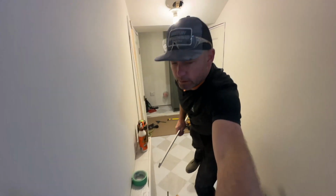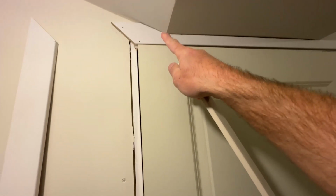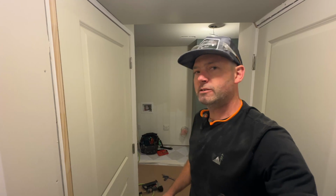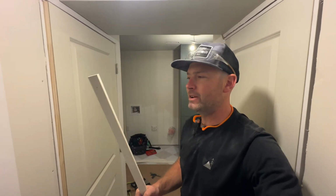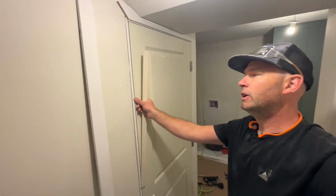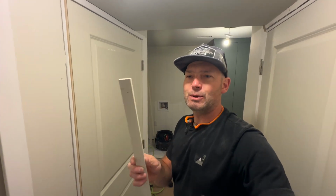Just moving forward with getting these doors installed. These ones under the bulkhead are a little bit tricky. I'm having to notch some of the casing around the bulkhead. That's been fun, but I wanted to show you a little trick because Heather asked me about this the other day. How do I actually put the doorstop on when I'm working by myself? It's tricky because you have to hold the door flush, but I have to be inside so I can put the stop on.